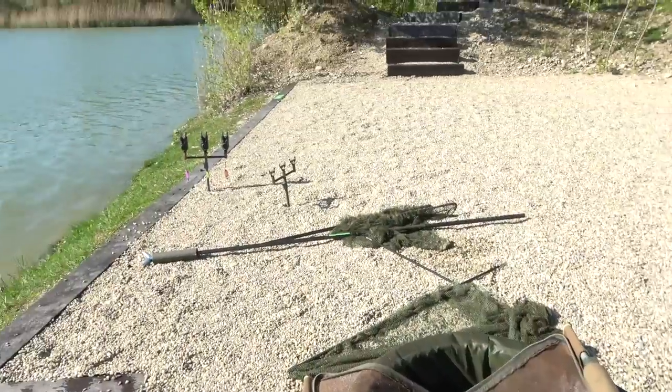What a morning. It's only just started. Chaos in the swim. Well, it's Big Fish Thursday. It's amazing how many times it happens. Don't know why, but on a Thursday, you get a big one, and that's just what's happened. We've had so many lovely fish this week, we really have.